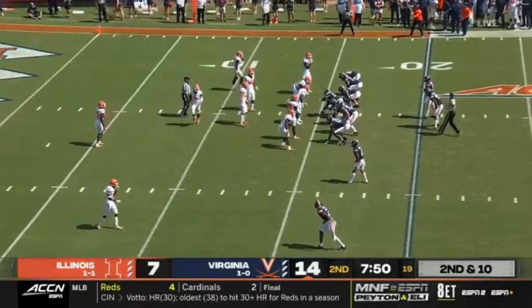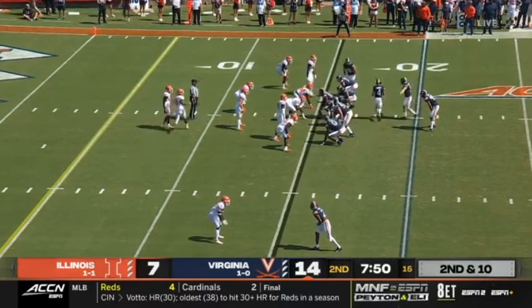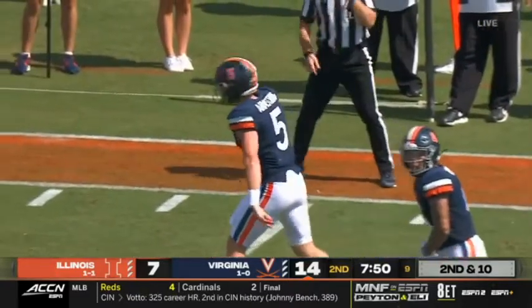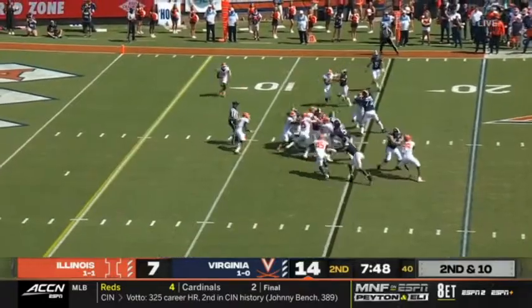All right, 2nd down and 10. Thompson in the backfield. Kemp in motion, along with everybody else. Armstrong splits out wide. Including Armstrong, who's now wide. Everybody's in motion. Thompson to carry it.